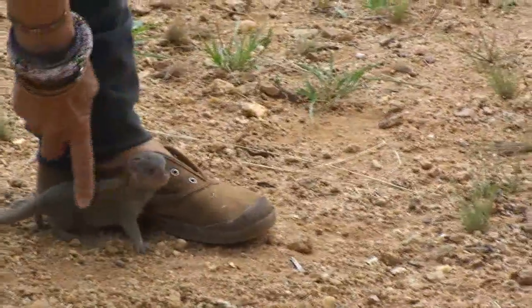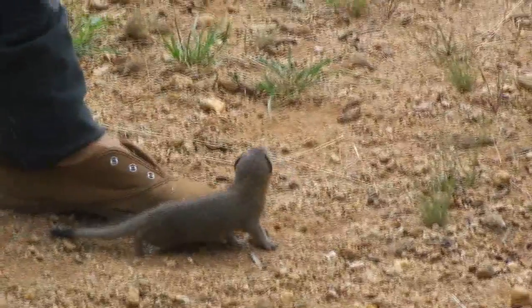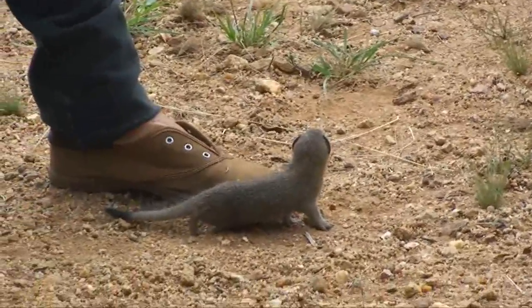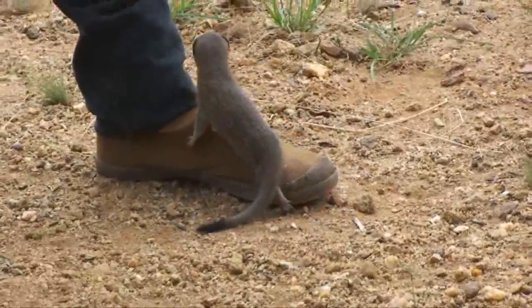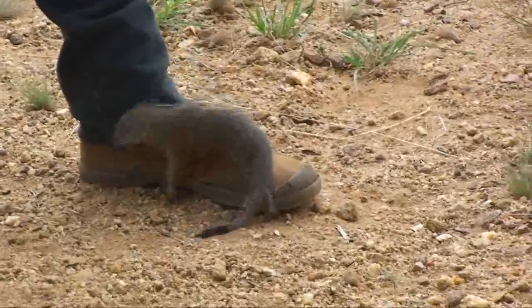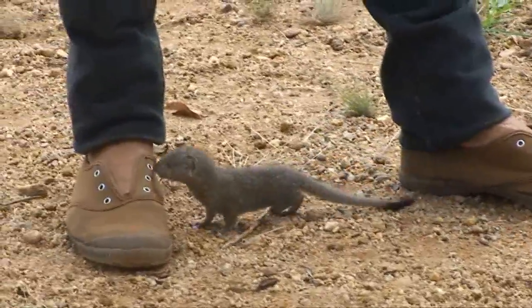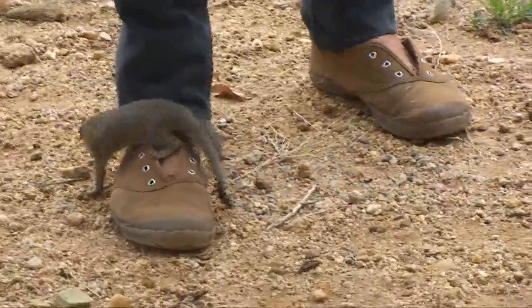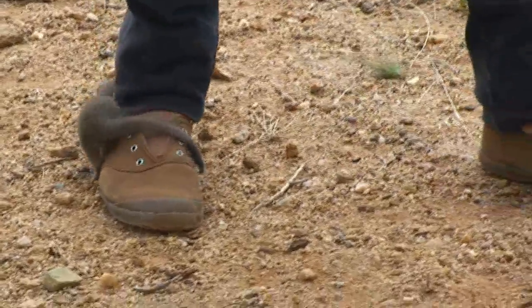I must give you an idea of her size. As you see, she's got a black tip at the back of her tail, which shows us that she's no longer a dwarf, but a slender mongoose. Hey, gorgeous. Squiggy. Squiggles. Come on, gorgeous. Let's go.